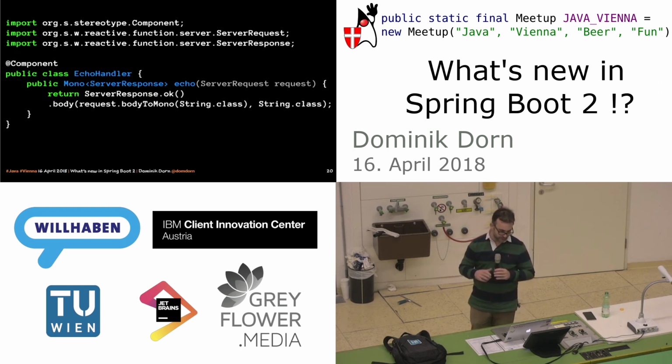So what do we do here? Basically, we are just returning 200 OK and returning as the body the same thing that we got in our request body. Is this clear so far? Okay.